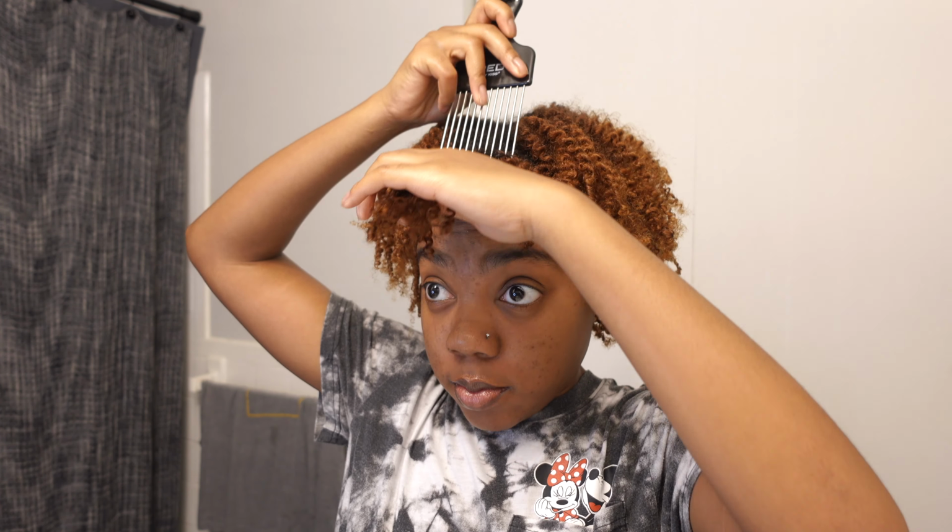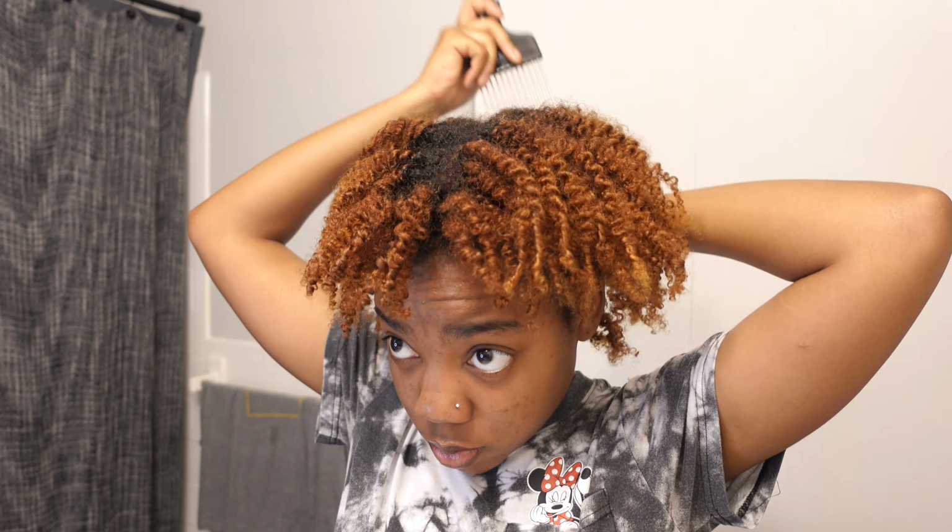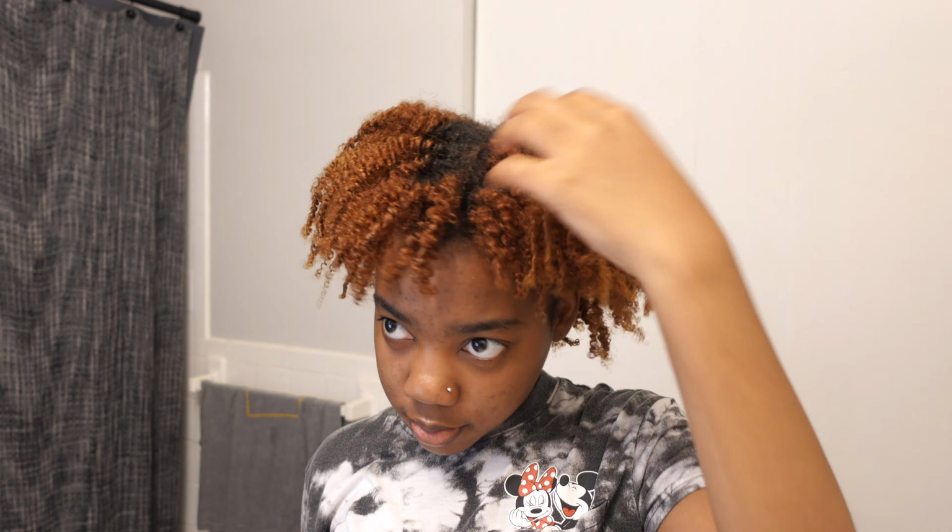See guys, this is why I don't do twist outs, because look, it looks a hot mess. I don't like it. So I'm just picking it out to see if it would look different, look better. Right now I'm just trying different things, because I'm like, what is going on here?